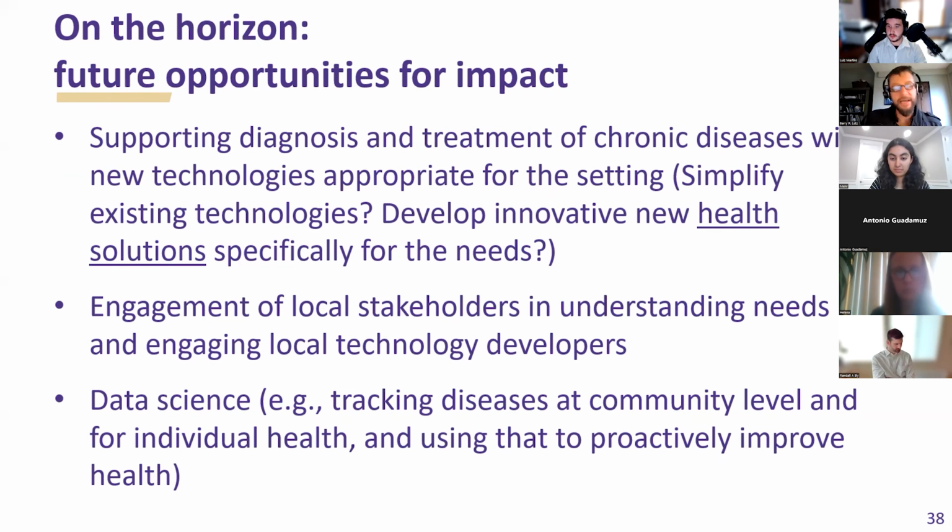So thinking about developing technology here, simplifying existing technologies. If there's already something that's out there, how can we just do the engineering to make it simpler? Or taking a step back and asking, for the particular settings we're talking about, is there really an innovative, different approach that we should be taking for a health solution, right?